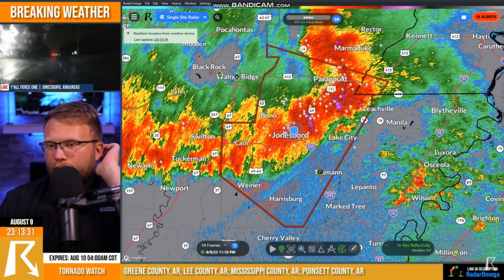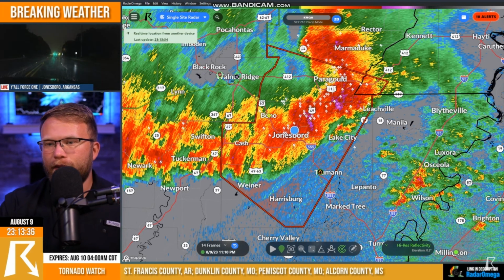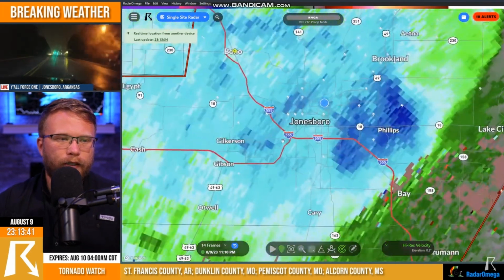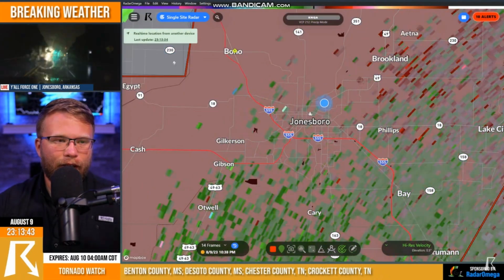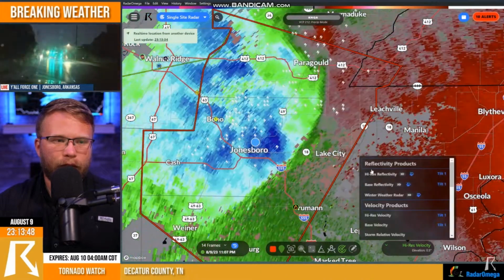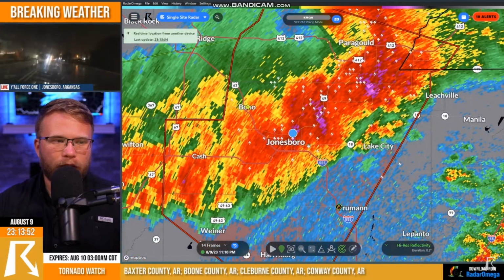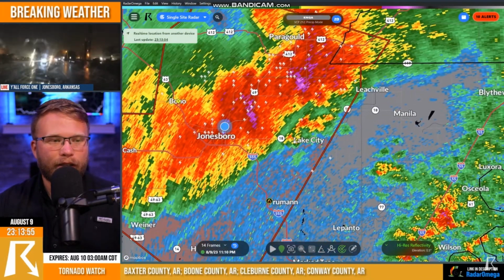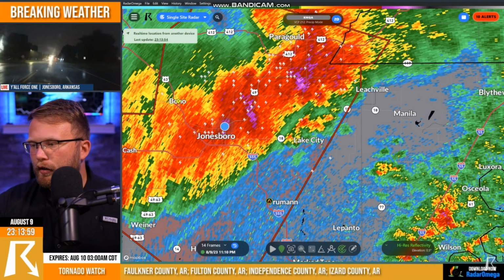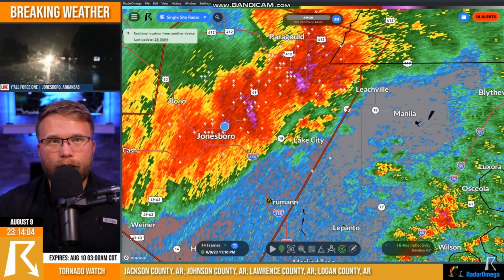I'm hoping that the vast majority of the strong winds avoid the Jonesboro area. So far, it looks like that might be the case. But, of course, we haven't seen everything yet of what this storm's capable of. It has a history of producing damage back towards Walnut Ridge and large hail near Bono. It's likely going to continue to do that as it approaches Lake City and Leachville.